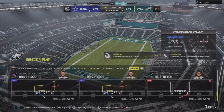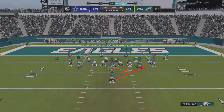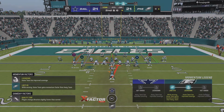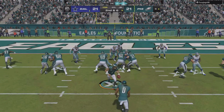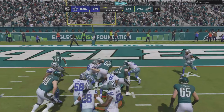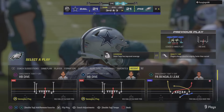And now right out of the 2-minute break, we'll get a timeout used defensively with a minute 56 to go. 2nd and 6 coming up. They'll stay on the ground with Swift. And he gets halfway there from the 6 to the 3 on a gain of 3.